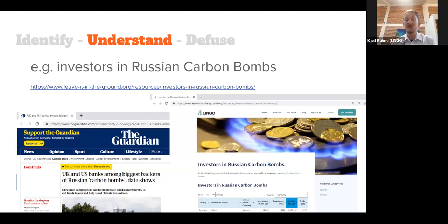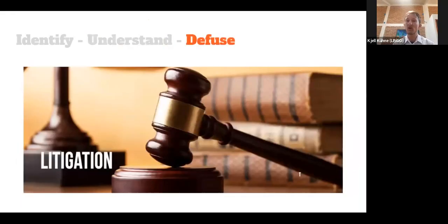And in the case of Russian carbon bombs, we have looked just at the finance picture, and we have found many, actually hundreds of Western financial institutions that were still supporting with money these Russian carbon bombs. So just making that public has led to many of them questioning that role and trying to find ways to get out of it. So that's some work that can be done to understand them better with a view to defusing them as well.